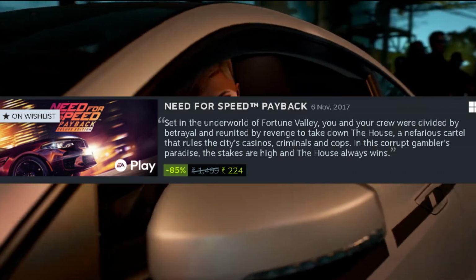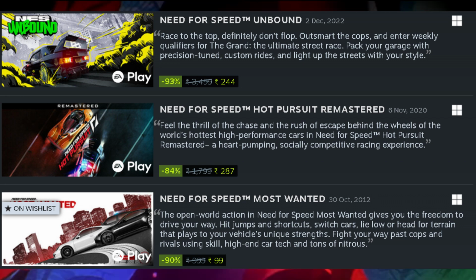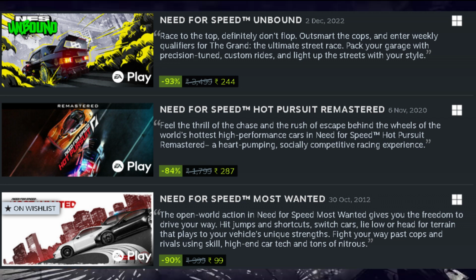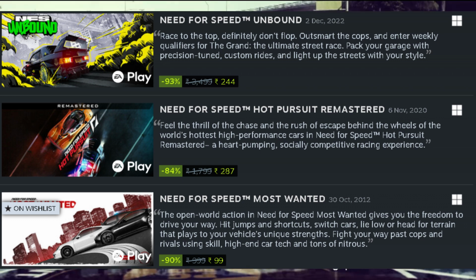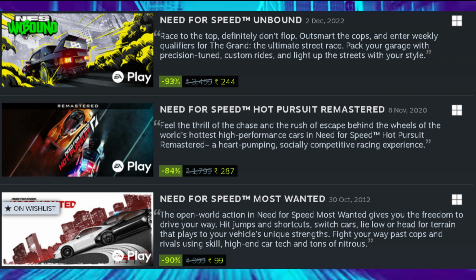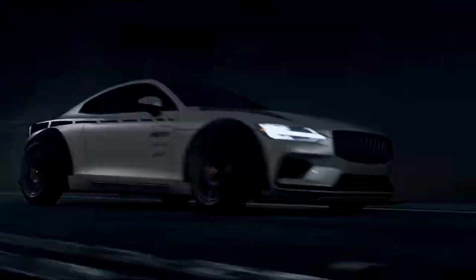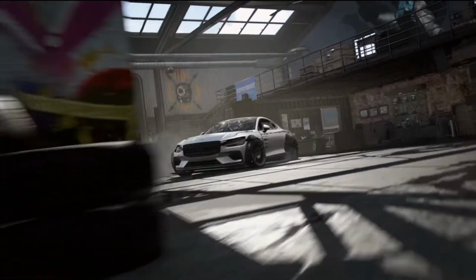Need for Speed Payback is 85% off, $234, almost like $2 and a few cents. Need for Speed Most Wanted is 90% off, $99, almost like $1 and a few cents. Need for Speed Hot Pursuit Remastered version, which was released in 2020, is 84% off, $287, almost like $3. Need for Speed Unbound, which was released in 2022, is 93% off, $244, almost like $2 to $3. So these are the racing games from the NFS series. So that's a great deal.